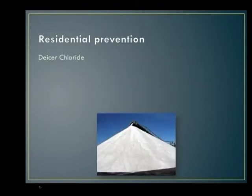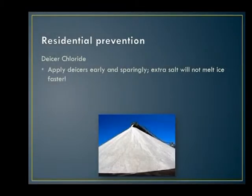From a de-icing perspective as a resident, there's a couple of things we can do. You want to apply de-icers early but sparingly. Extra salt does not make the water melt any faster.